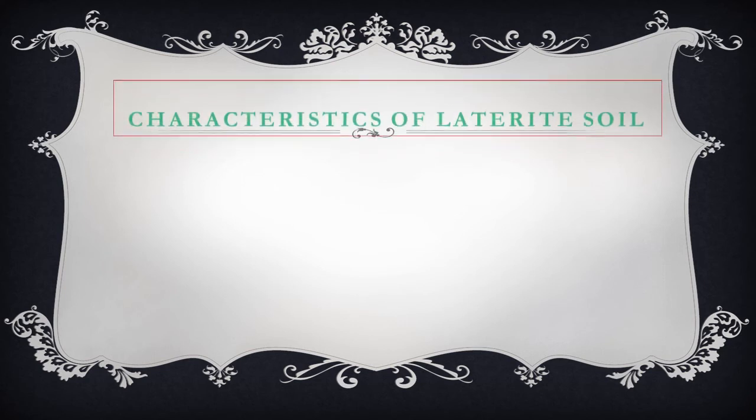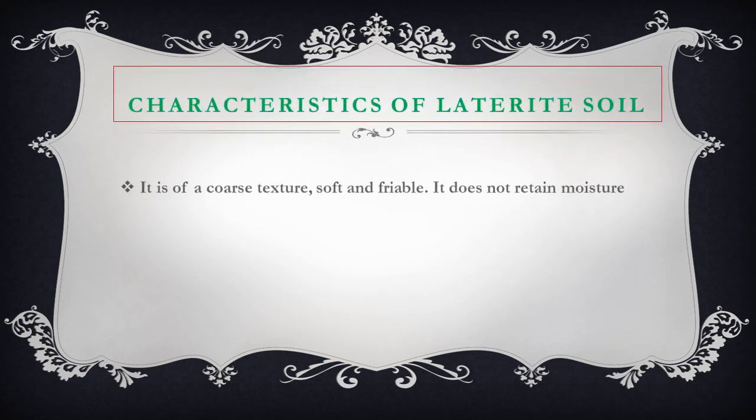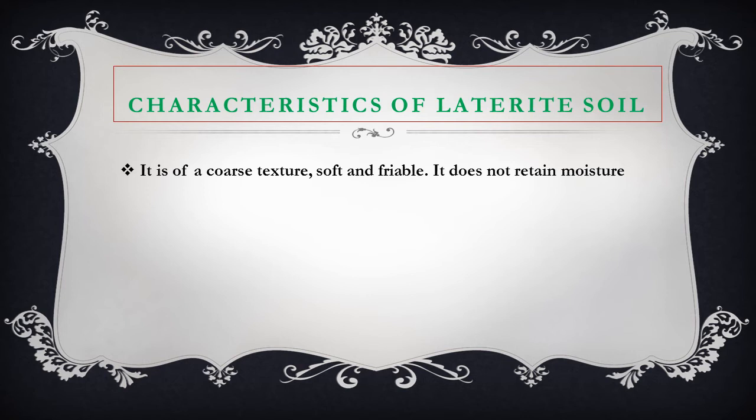Now let's see the characteristics of laterite soil. It is of a coarse texture, soft and friable. That means laterite soils are not fine particles. It is soft, and friable means it can be easily crumbled. It does not retain moisture. That means it has less retention of moisture. It cannot retain moisture for a long period of time. Hence, it suits only special crops like tapioca, cashew nut, and tea and coffee.